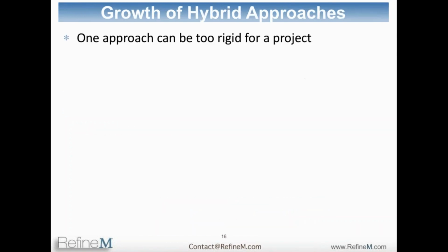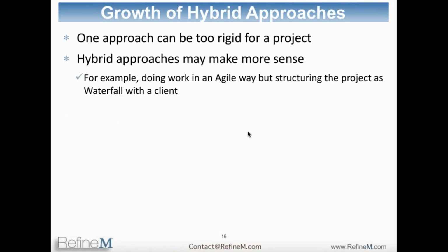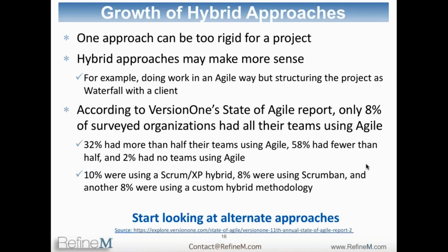Growth of hybrid approaches. This is another trend that I have seen, and I saw it in many of the reports that we looked at. For many organizations, it makes more sense to have a hybrid approach. Instead of completely transitioning to agile, pick up the parts of agile that they can easily implement, and the difficult ones they can leave out.